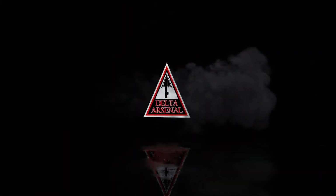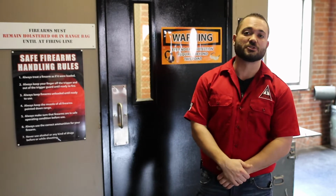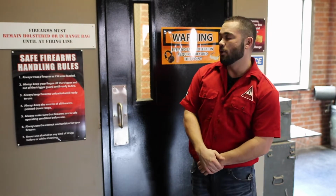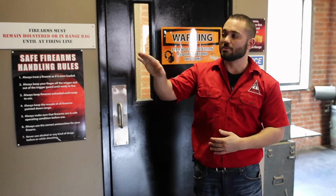Today we're going to be talking about some of the weapon safety rules while utilizing the range here. So we're going to talk about the 5 most important safety rules. Keep in mind, if at any point you forget these rules, they're posted in front of all entrances to all the ranges. Rule number 1, always shoot a firearm as if it was loaded. That means pulling it out of the holster or pulling it out of the range bag, you want to place it on the counter, downrange in a safe direction.